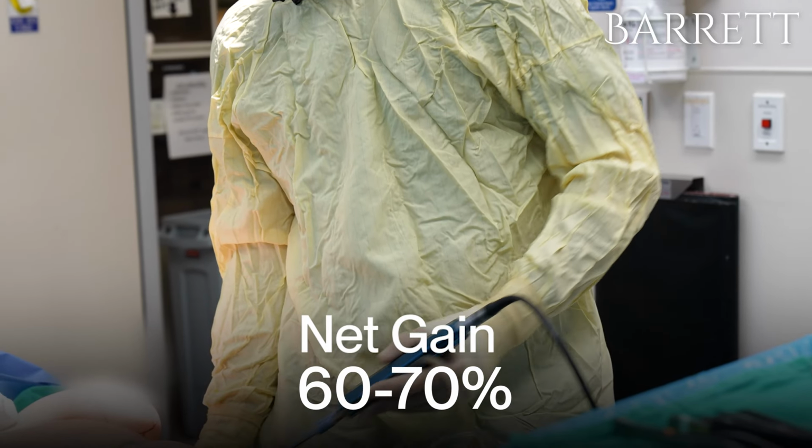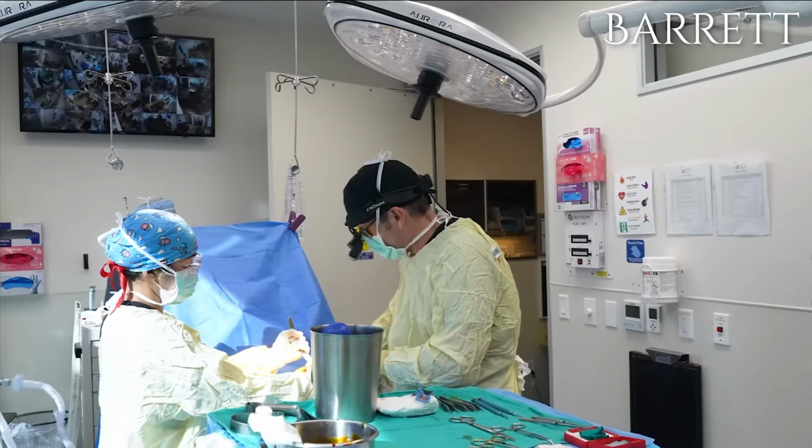On average, we typically get about a half cup size improvement for every round of fat transfer that we do. And yes, some people do multiple rounds of fat transfer, as opposed to an implant, where you only need one time and the job is done.